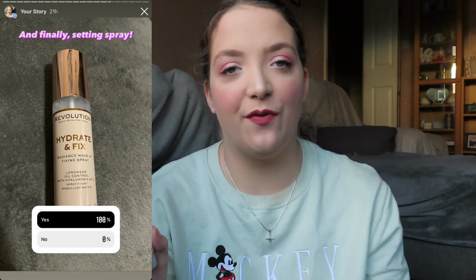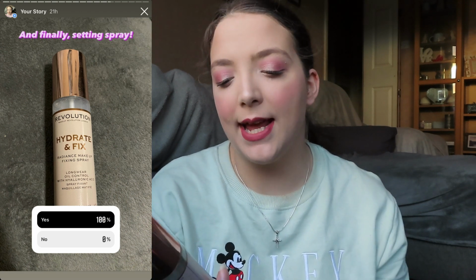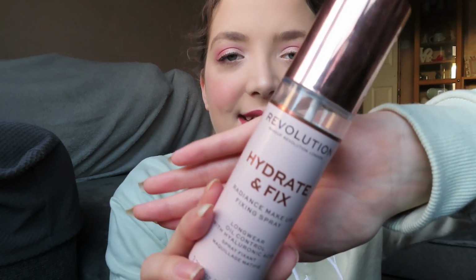And honestly, it goes so well with this look. So far, I'm completely obsessed with this look and the look that you guys have created. I'm so obsessed. It's honestly turning out so well. So we are now on to the final poll. The final poll was setting spray. So I just asked you guys if I should put setting spray on or not. And 100% of you guys voted yes for setting spray. So I'm just going to be taking the Revolution Hydrate and Fix setting spray.